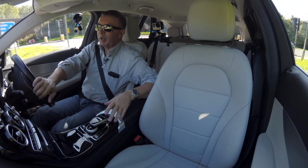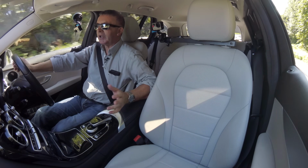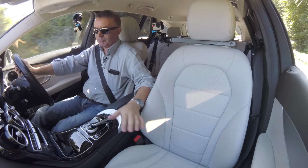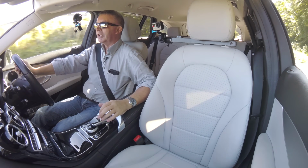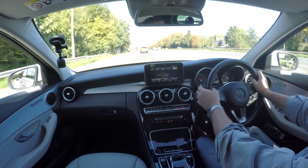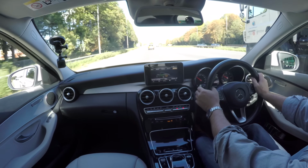I think the trackpad idea was made for somewhere where the roads are a heck of a lot smoother than they are in the UK. Because as you're trying to track something and you hit a bump, your finger's going all over the place. This could be awkward.